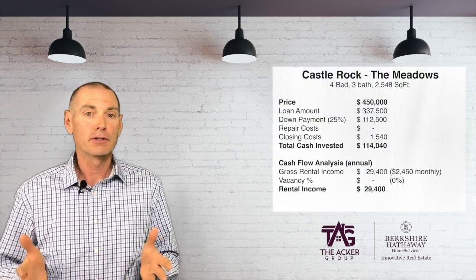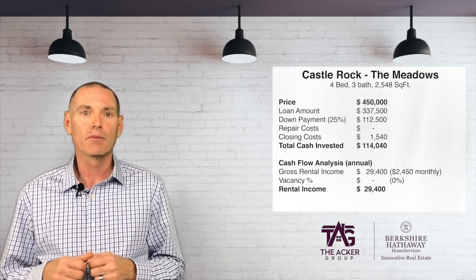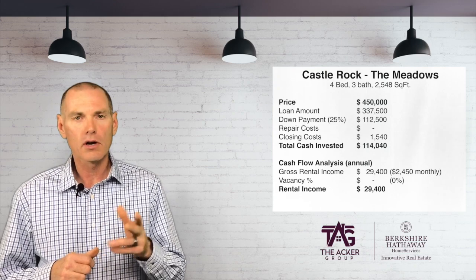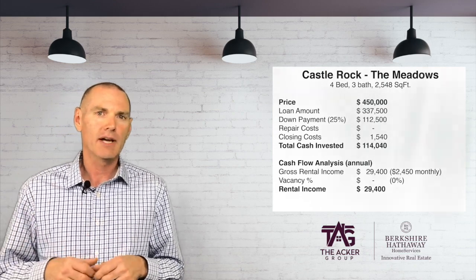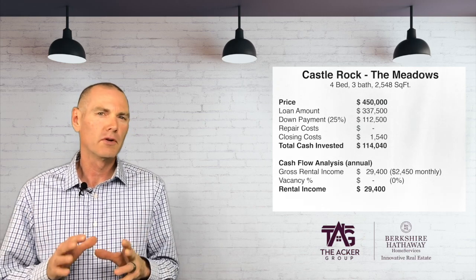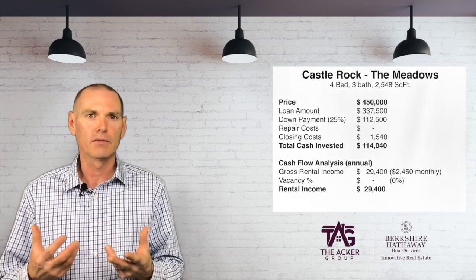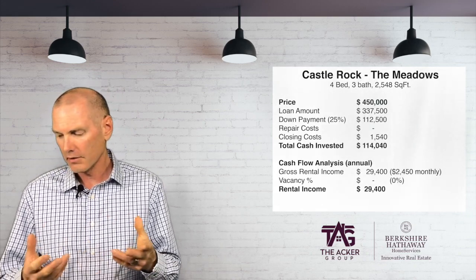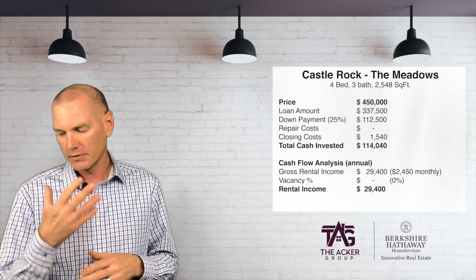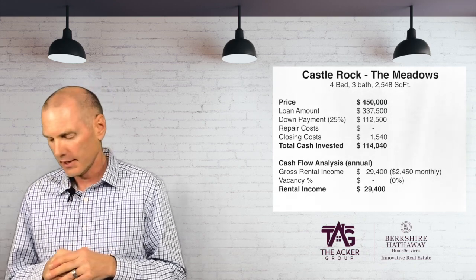So we have a purchase price of $450,000. We're going to put 25% down, which is $112,500. Now, I put in some basic loan costs as well, so you can add some title fees to that. So maybe double that figure. I'll give you some total closing costs in there. Rough rule of thumb, maybe higher, maybe lower, depending on what you can negotiate. Okay, so all in for right now, I don't put any repair costs in. I'm just looking at basic money in. So I'm just over $114,000 in.